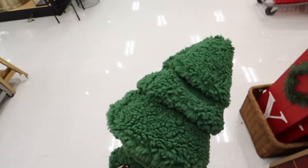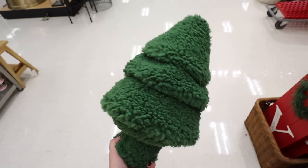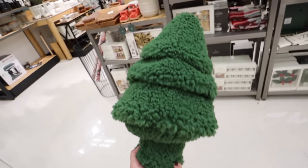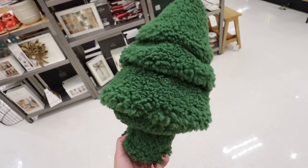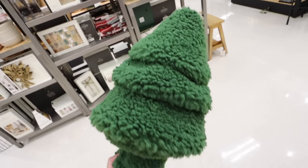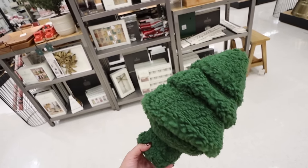Look, I just found one of the shearling tree pillows in the green. I was really, really hoping to find this in person. It is definitely more of a true Christmas green in person. I feel like online it is more of a Kelly green, but I just felt like in person I would like it a bit more.